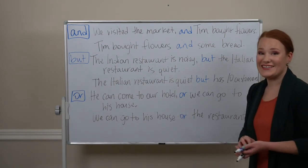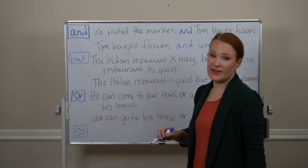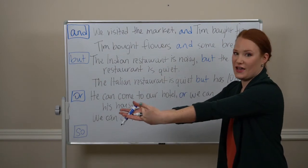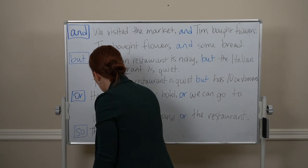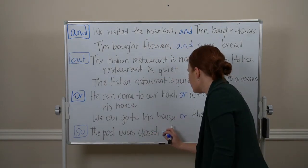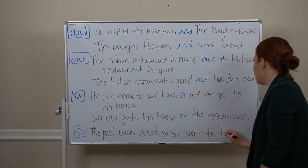And last one is "so." "So" gives us the result of something. Something happened and it made this thing happen. The pool was closed, so we went to the beach.